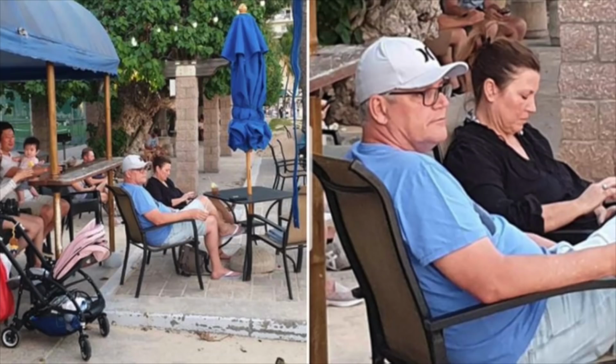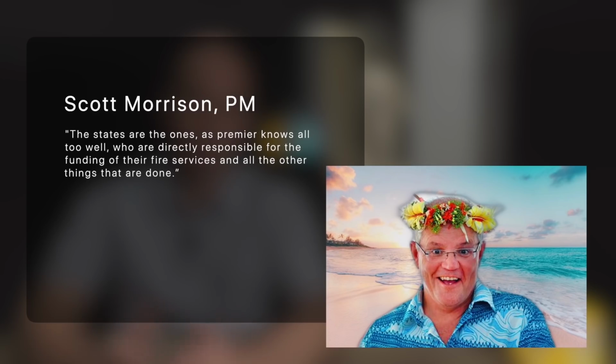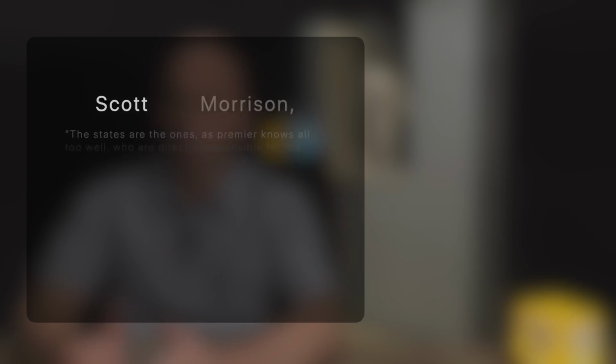During the height of these fires, our Prime Minister Scott Morrison, he's like the president equivalent in America, went on holiday. Yes, a holiday. To Hawaii, no less. Why? Well, because as he put it, fires are managed by state and territory governments, not by him or the federal government.